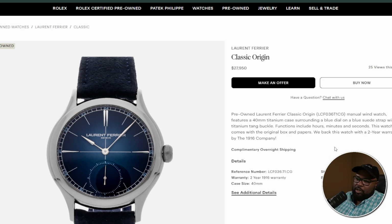Those are just a bunch more. So the Classic Origin is their manual wound option that I really love as well. This one is a polished titanium case, $27,950. These retail for around $37,000, so only 25% off retail, which I think is great. I think they make under 200 watches a year, and it's definitely a brand that is slowly creeping up. The models that are popular are slowly creeping up, and you're not seeing deep discounts these days at all, which I think is good.